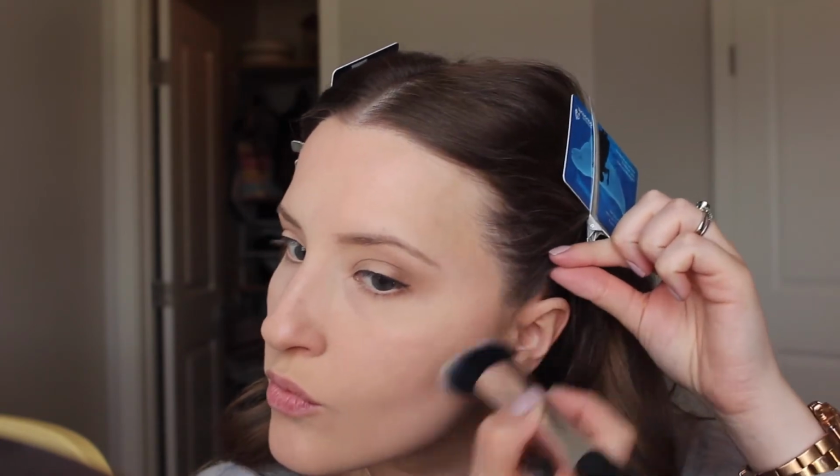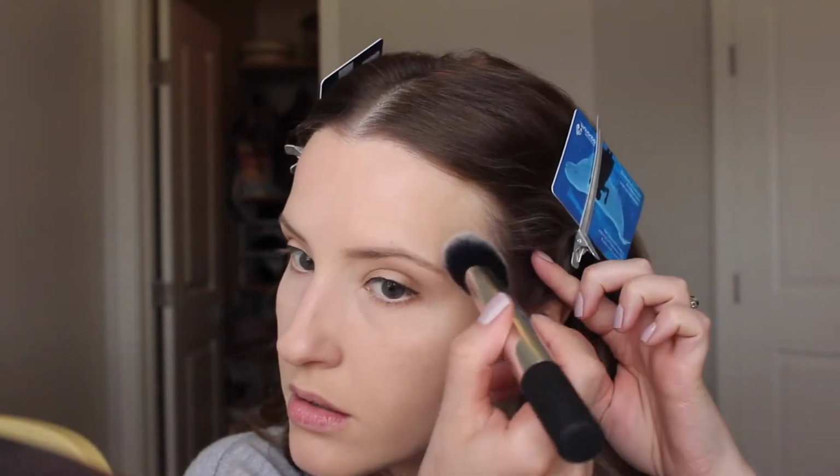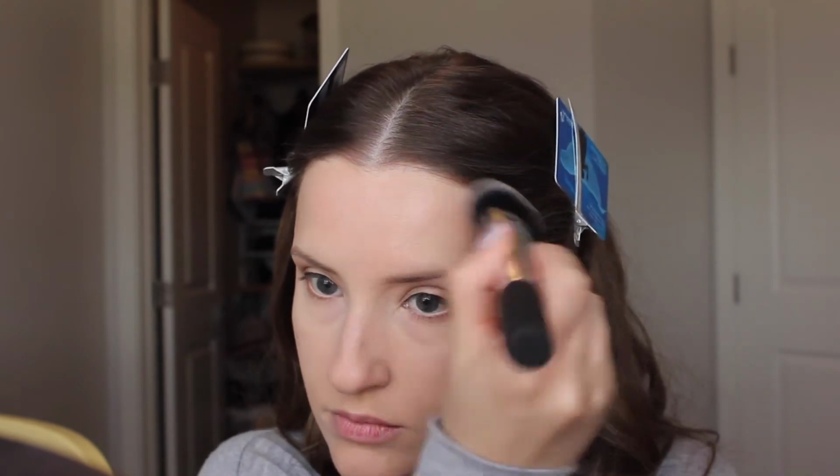I'm taking the Kevyn Contour Book and a Real Techniques cheek brush. I think that brush was exclusive to the NYX Picks set. I think that's the only place you can get it. But it's basically just a domed, slightly flattened out, fluffy brush, and it's just synthetic fibers. It really blends out those darker shading colors really well.